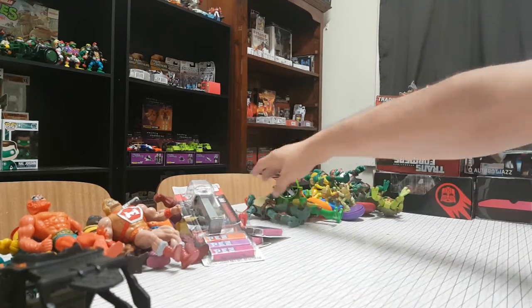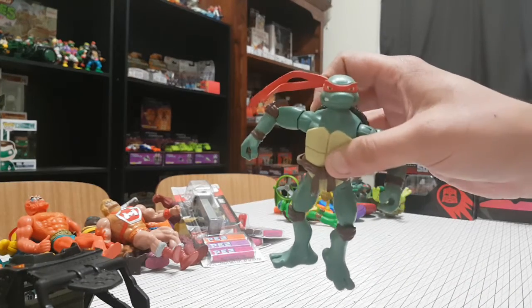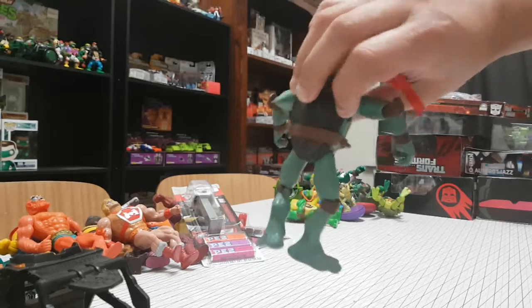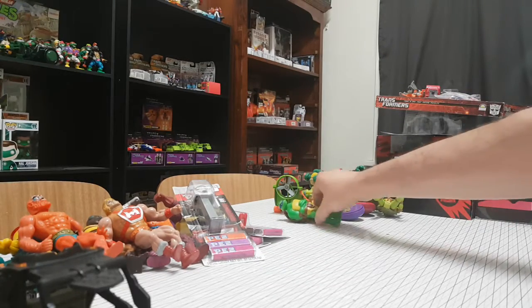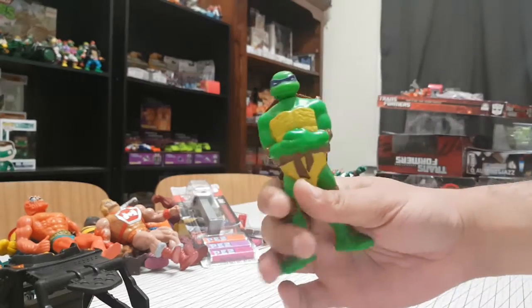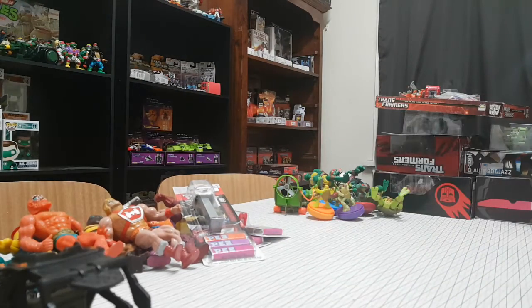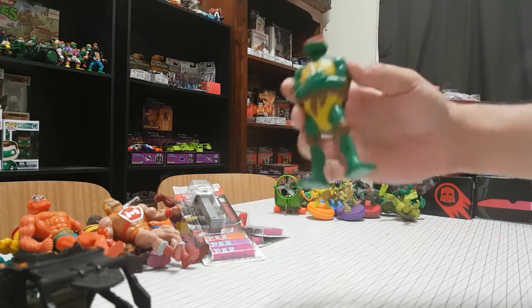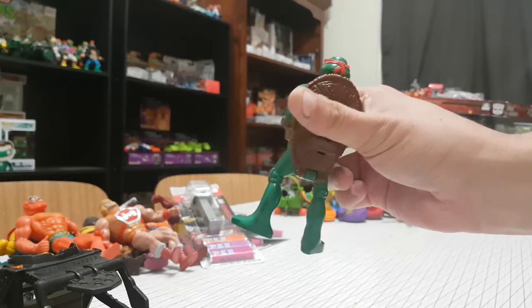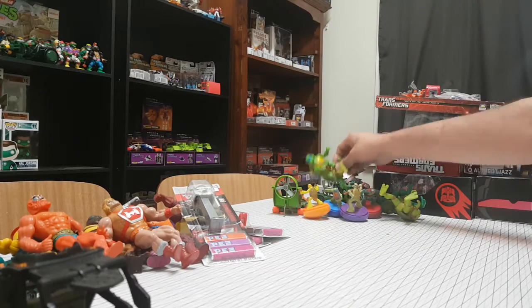Some Ninja Turtles I picked up. So this is one of the Ninja Turtles that I got with that Storm Shadow. He just looks cool. That's another one of the McDonald's back opening ones. Now I've got a Leonardo and a Donatello, and I believe a Raphael as well. So all I'm missing is Michelangelo from that series now.